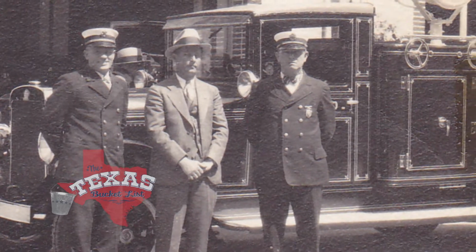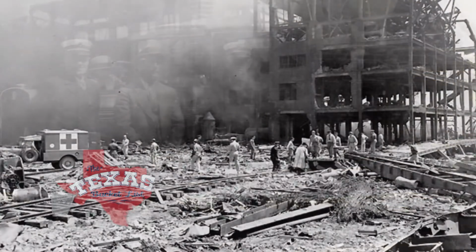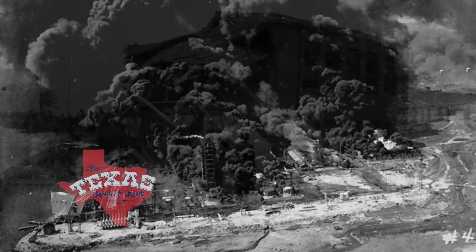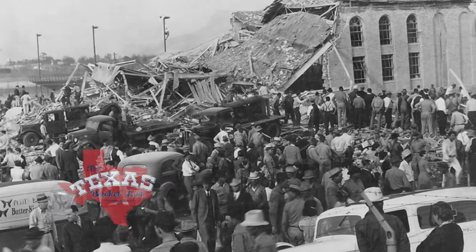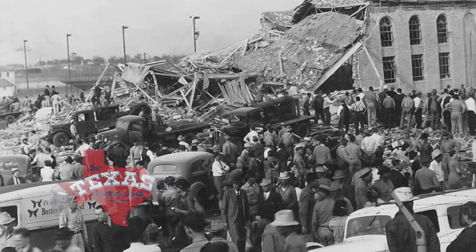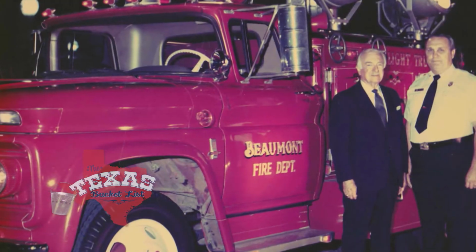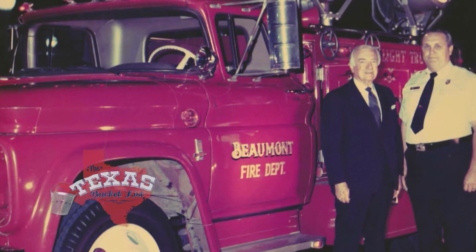Wow. Designed by Johnny Southwell, the city's engineer back in the 20s and 30s, the truck served in Texas City during the explosion of 1947 and in New London after hundreds were killed in a school explosion caused by natural gas. There, a little-known newsman named Walter Cronkite hitched a ride on this truck to tell the world what happened in the Texas town.